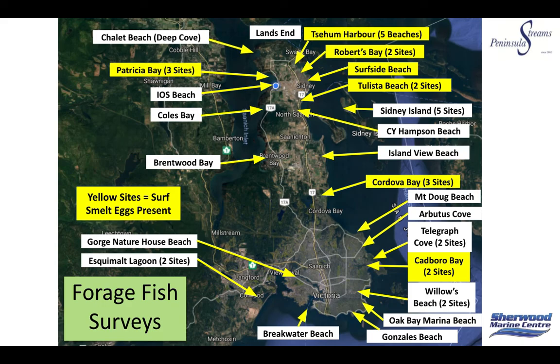So, you'll see there's a lot of beaches, so this might be a lot for one person to get to. So what we've done is developed a survey network, a diversity of groups all over the Greater Victoria area, really honed into their specific region. And that way we're able to collect more data and basically just get more surveys done.